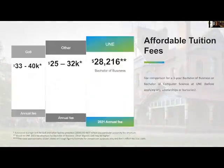To talk about fees very quickly, I've just drawn up a comparison chart here based on our Bachelor of Business, as that's relevant to International House students, versus Australian universities in general, and then versus the group of 8 universities. So as you can see, UNE, and this is before we apply any scholarships or bursaries or anything like that, sits roughly in the middle in terms of university prices. So we are affordable in that sense.